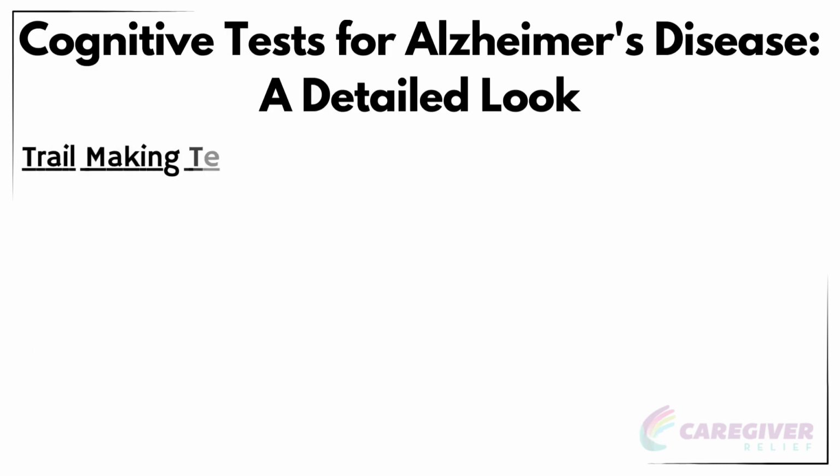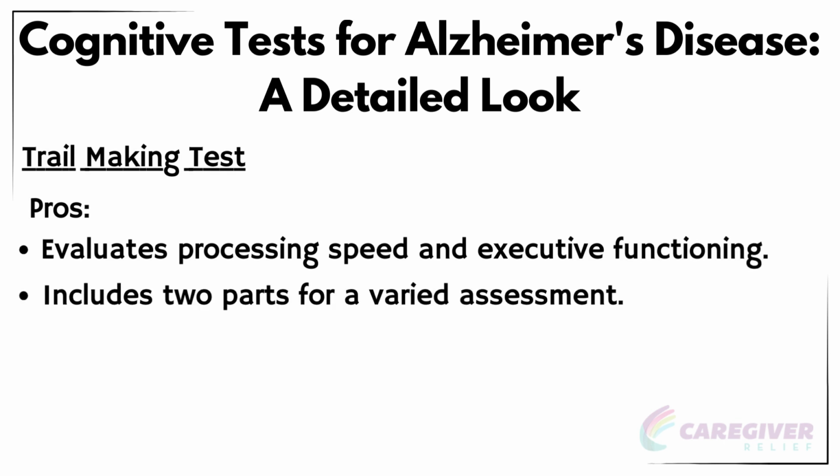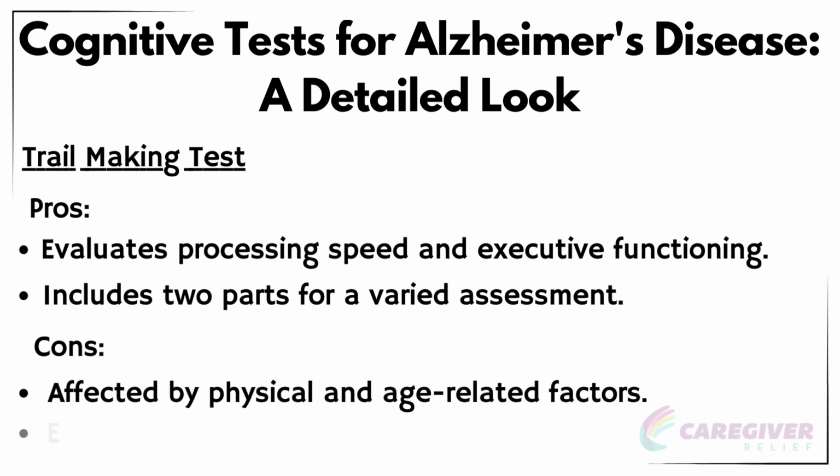Trail-making test. Pros: evaluates processing speed and executive functioning. Includes 2 parts for a varied assessment. Cons: affected by physical and age-related factors. Educational level can influence results.